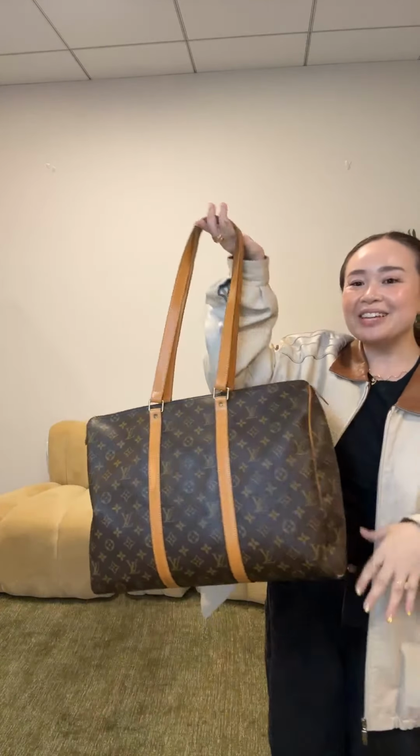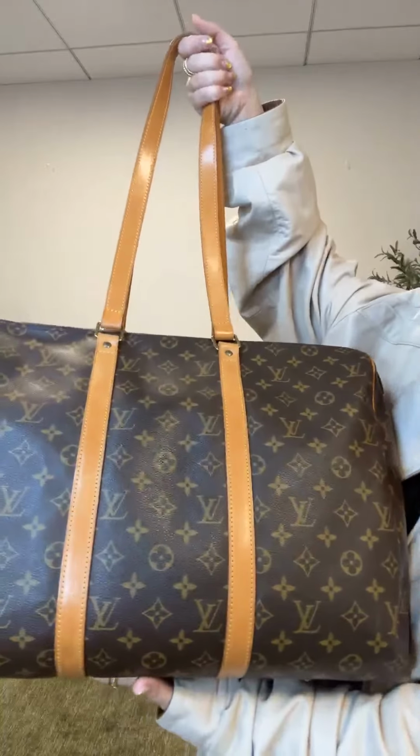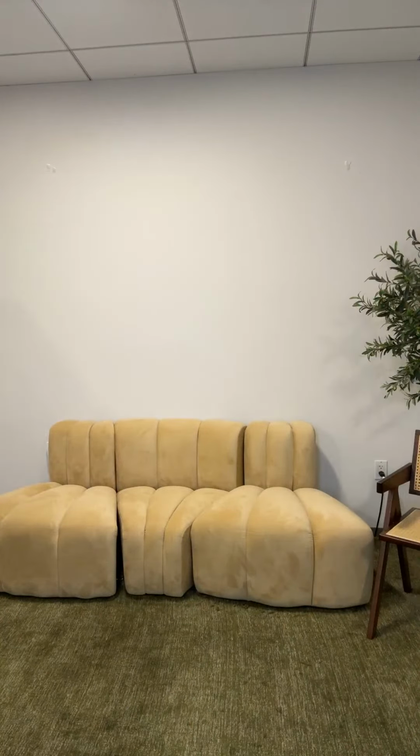I personally think that if Matthew saw this bag, he would freak out because Matthew loves using his Keepall. He has a huge Keepall that he actually uses as an everyday bag. I don't see a lot of people using a Keepall as an everyday bag, but I do think if he saw this, he would freak out because this truly is a Matthew bag. This is how she looks on, with excellent strap drop length. It's going to be nice and comfortable, and you can put little bag charms on it. Great size. This is a size 45, by the way. And this one is going to drop at $6.99. $6.99 for the Louis Vuitton Flannery bag.